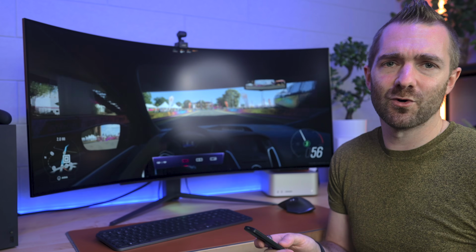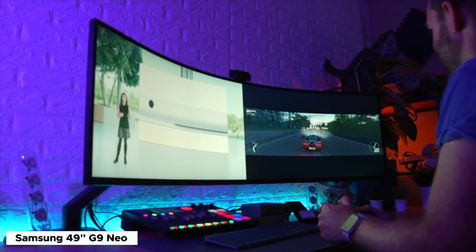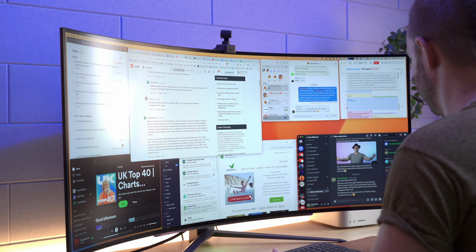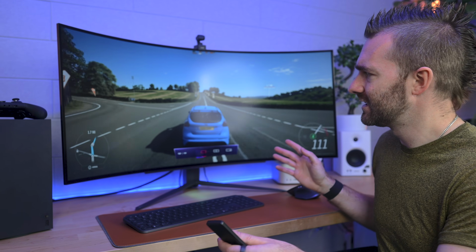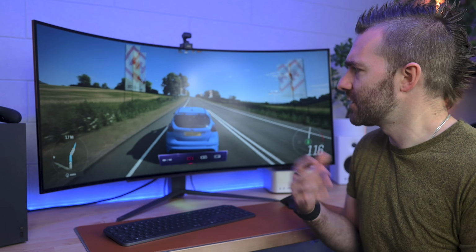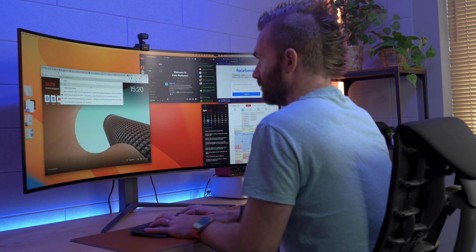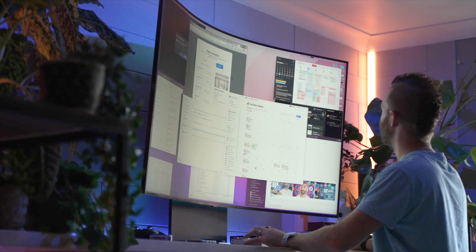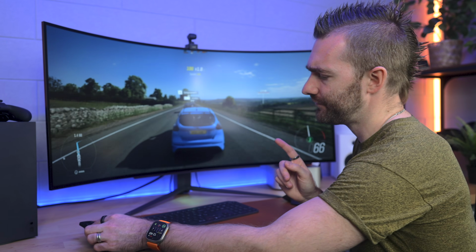And as for the size, coming from a 49-inch ultra-wide already, I actually think I prefer this size. I prefer having a slightly taller but slightly less wide screen. It just feels more comfortable to use and nowhere near the monstrosity of the 55-inch screen that I've reviewed recently. But with that said, it does introduce a few problems.